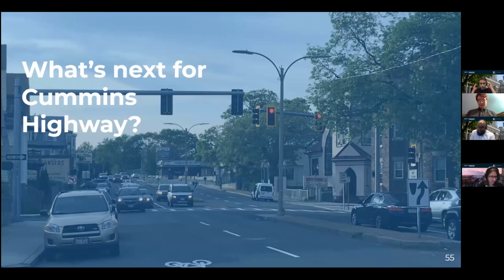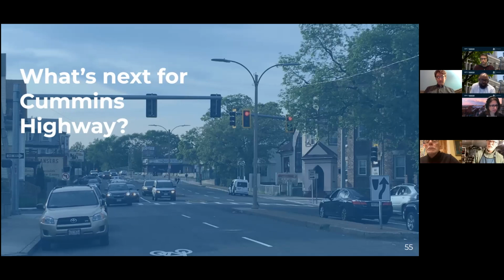A follow-up question, have you considered not allowing parking during certain times of the day? Honestly, no. We've looked at a parking study along the corridor. There are some areas where parking is not generally utilized too much. But in terms of removing parking or not letting cars park, no, that's not something that we looked at. This is somewhat of a residential street. There's residents that live on Cummins Highway who park on Cummins Highway, and we've been making the most efforts to maintain a lot of that parking.